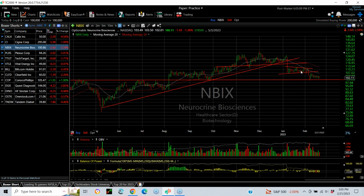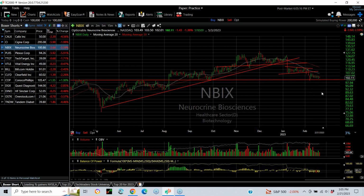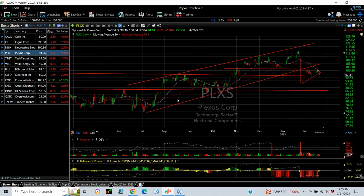NBIX, head and shoulders top breakdown, bear flag, popping a little bear wedge. If this one takes out 99.75, you might see the stock quickly in the low 90s and even high 80s.